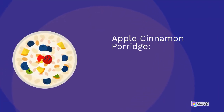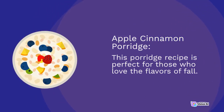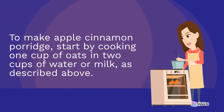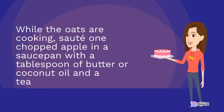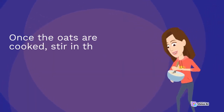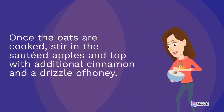Apple cinnamon porridge. This porridge recipe is perfect for those who love the flavors of fall. To make apple cinnamon porridge, start by cooking 1 cup of oats in 2 cups of water or milk, as described above. While the oats are cooking, sauté 1 chopped apple in a saucepan with a tablespoon of butter or coconut oil and a teaspoon of cinnamon. Once the oats are cooked, stir in the sautéed apples and top with additional cinnamon and a drizzle of honey.